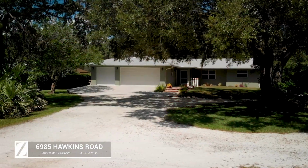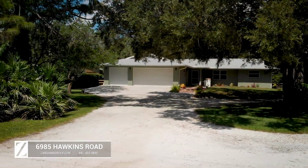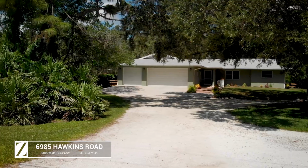This community is just minutes off of Clark Road and is just steps away from Twin Lakes Park. A cool thing too is there is no HOA, no deed restrictions, and the house sits back from the main road, so you really get that quiet and that serenity that you may be looking for.